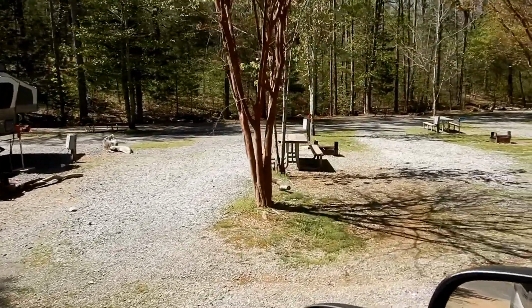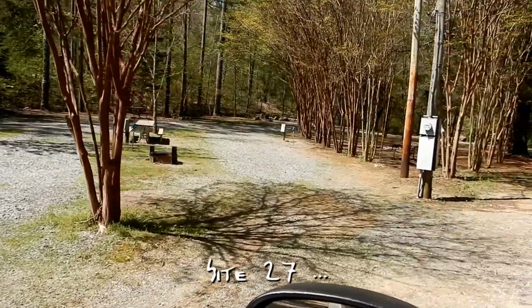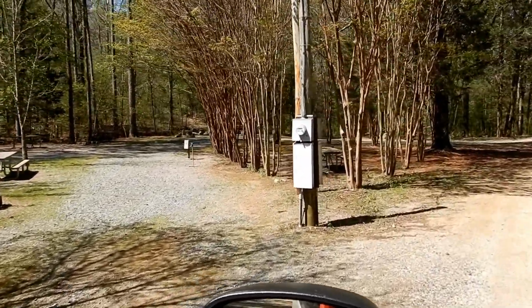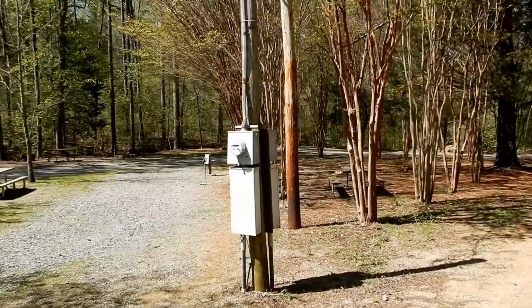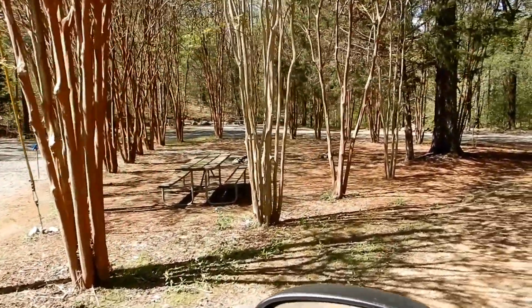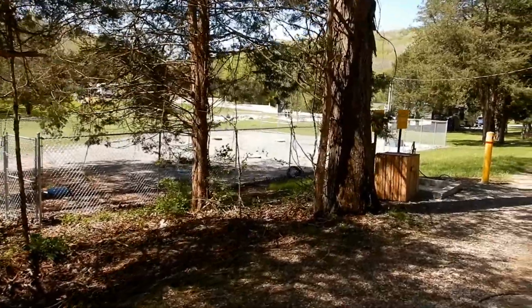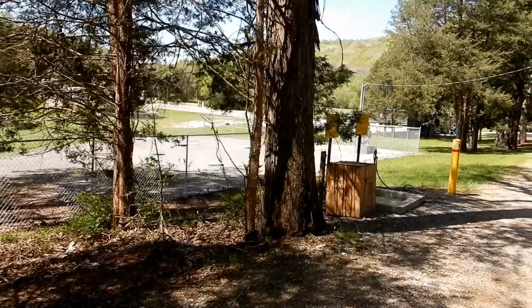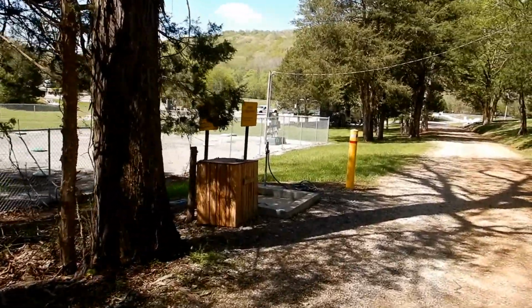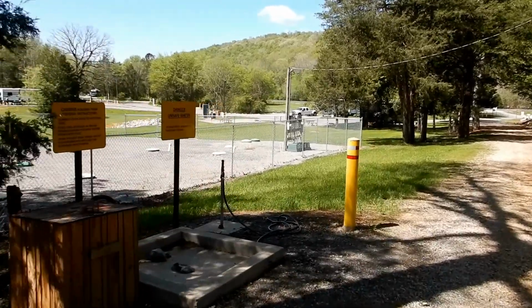Probably the best one would be this last one, which is site number 27, because it's got some trees behind you, but that looks like it's where the trees are. It's actually a tent site, I guess. There's a picnic table and a fire ring. As you come out of that second loop, which just has the water and electric, there is a little dump station there, so you can dump all your black and gray water.